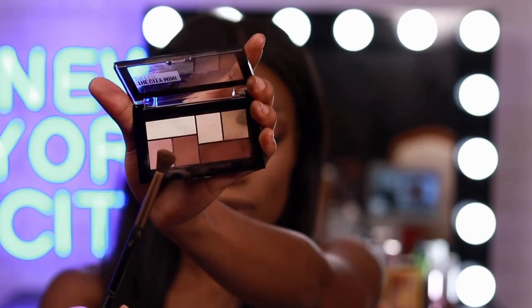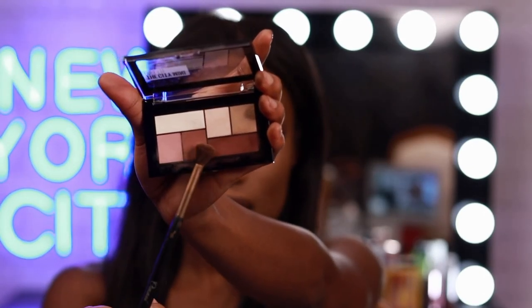Now my face is set. I wanna just finish off the rest of that makeup look that we were doing earlier. We're going back in with that shade and that shade.